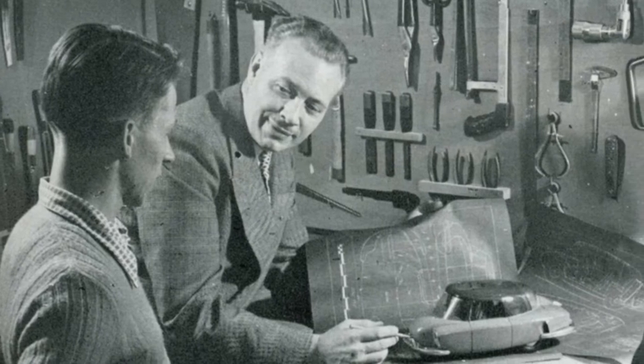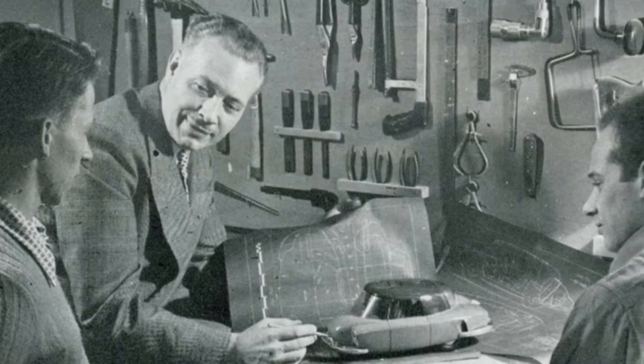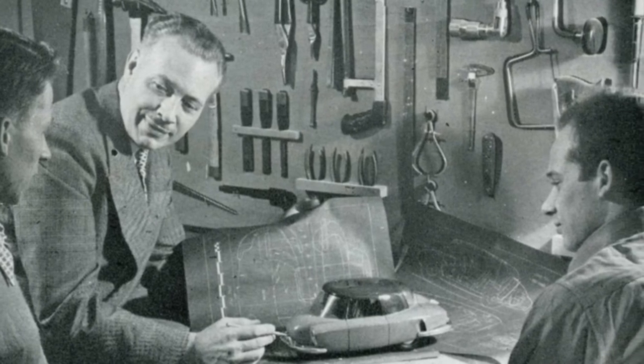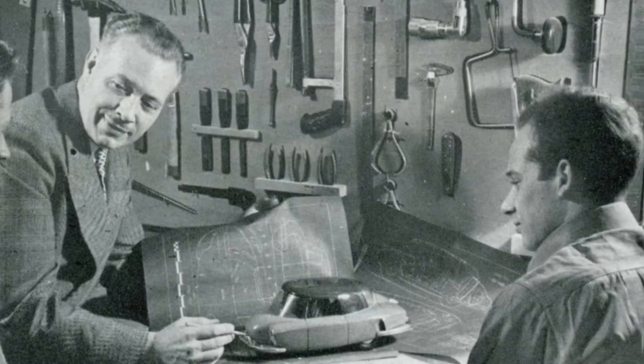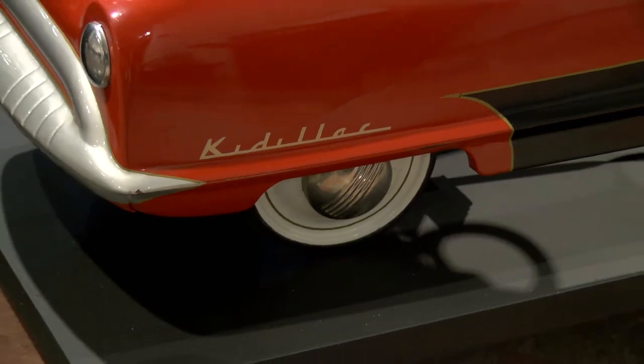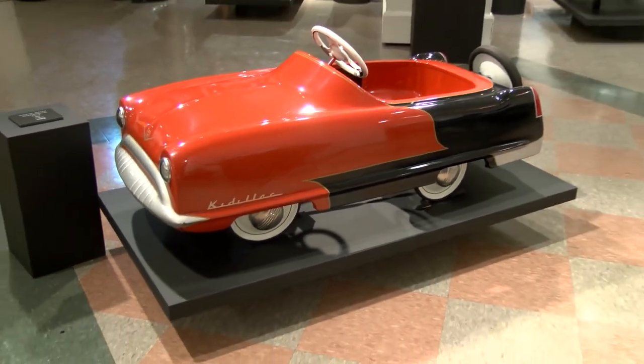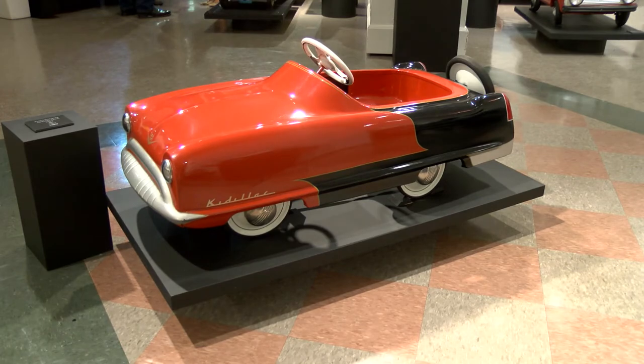One of the collectors has about 47 pedal cars here. Another one has 9 pedal cars here. We have about 4 prime collectors. A third pedal car collector has 5, and I have a few of my own. The presentation is a very sophisticated presentation for what you might think are children's toys, but they're really not. The Boston Museum of Fine Art, they have one of these pedal cars on exhibit as fine art.